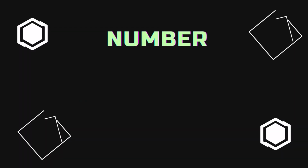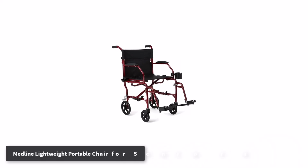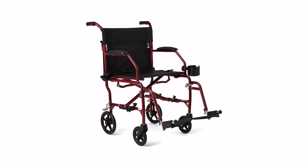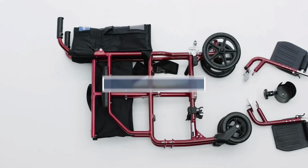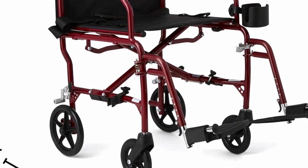Now let's get started. Number 1. Medline Lightweight Portable Chair for Seniors. The Medline Lightweight Portable Chair for Seniors is a standout option for those seeking a balance of comfort, mobility, and durability. Weighing only 15 pounds, this folding transport chair is built with a sturdy aluminum frame that can support up to 300 pounds, making it suitable for a wide range of users.